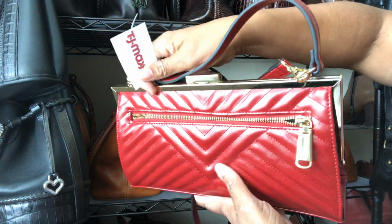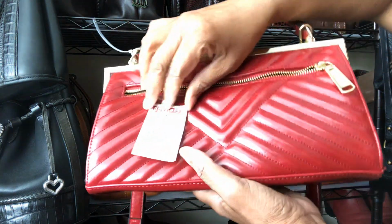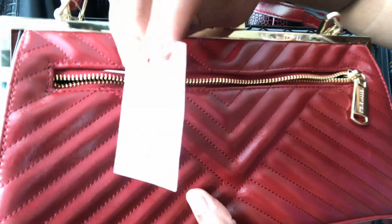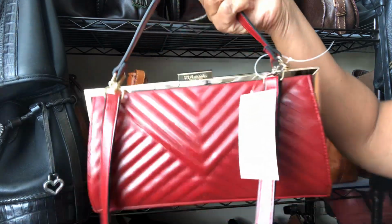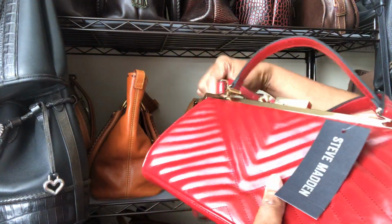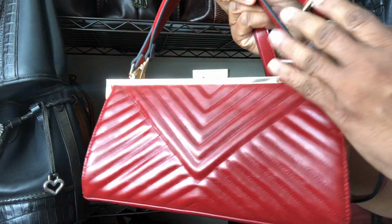But you know what? After I kept going back and she was still there, I thought, okay, this bag was meant for me. And I don't know if you all can see the price there. She was $25. And I am absolutely in love with this satchel. She's just so ladylike and so cute. And of course, the texture is why I kept going back.